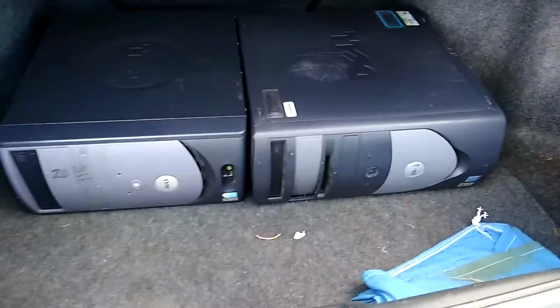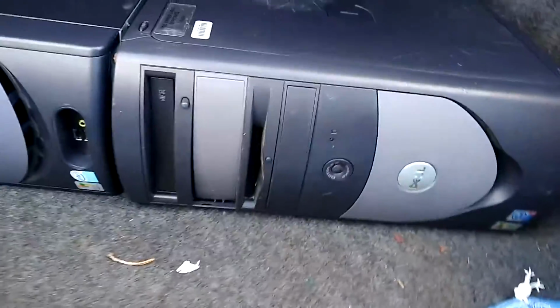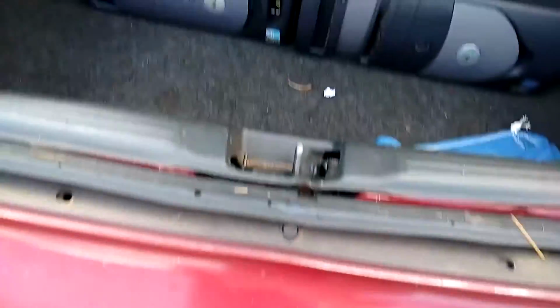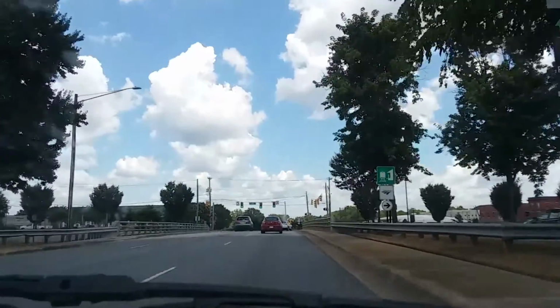Okay, so here's the haul from the Gastonia Value Village. We've got a Dell Dimension B110 for $20, and a Dell Optiplex GX260 for $15. So that's it for Gastonia. Let's head up towards Charlotte and check those stores out.